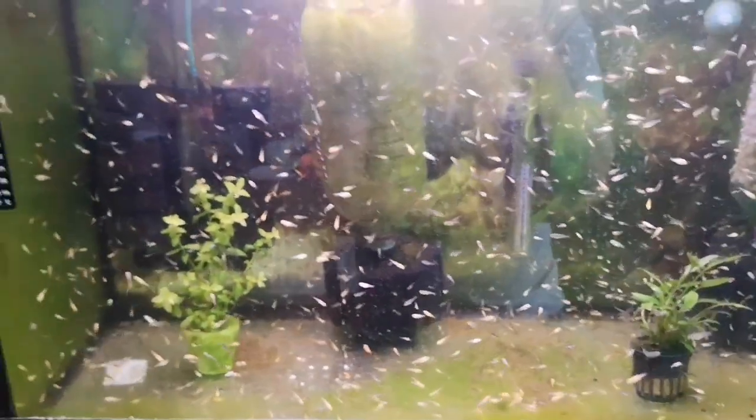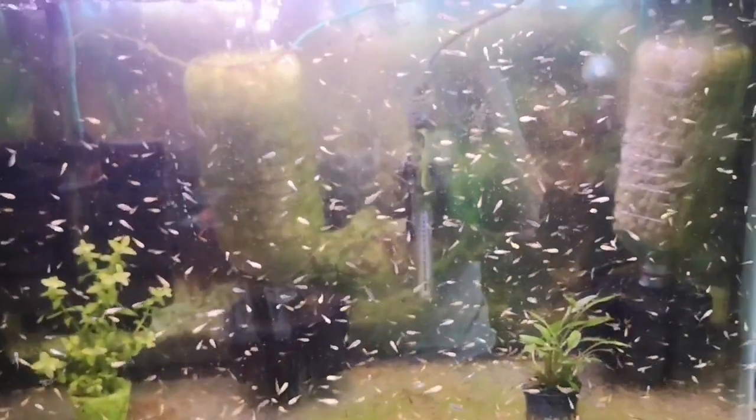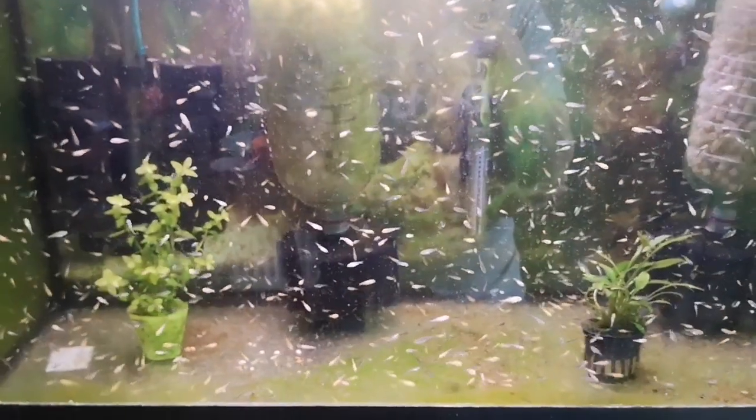But yeah, I think with this many fish in such a small tank, I am going to start having some problems soon. We'll see what happens in the next few weeks.